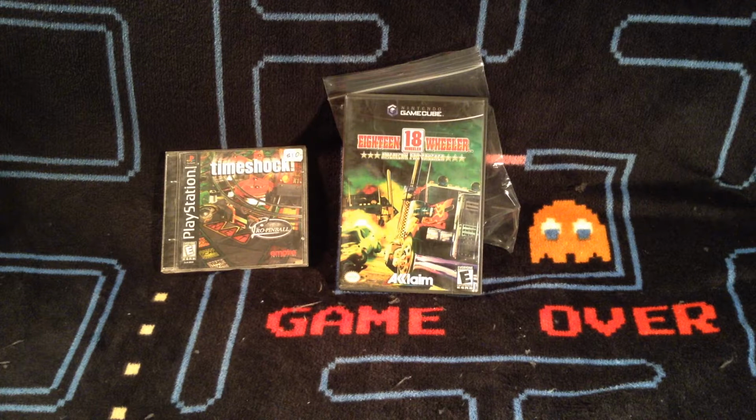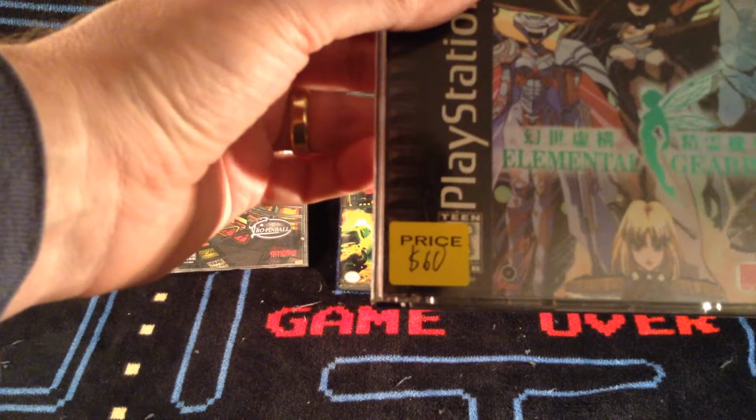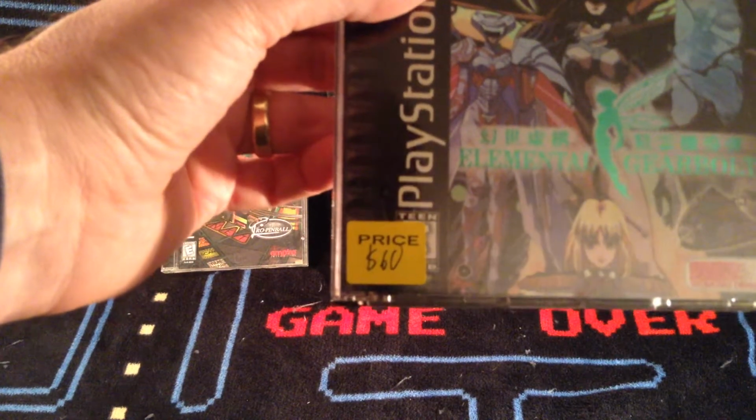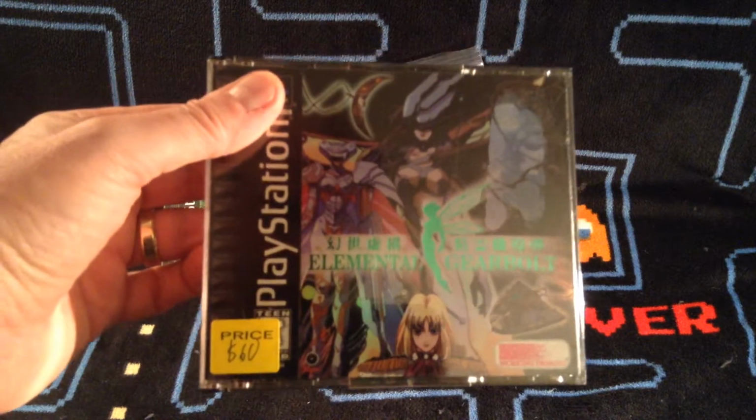Now this was a hard to find game. I looked for this last year. I've looked for it online, and I just thought I'm never going to find this. Elemental Gearbolt. Now, okay, I paid $60, but that seems to be the going rate. So I'm very happy. This thing has been really, really hard to find.